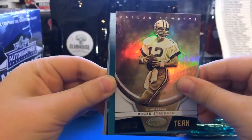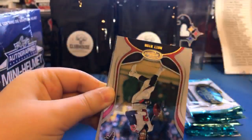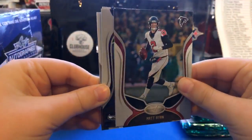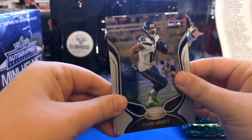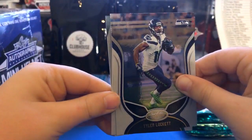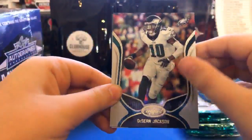Roger Staubach, gold team. Matt Ryan. Tyler Lockett. DeSean Jackson.